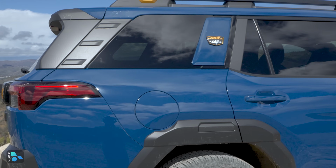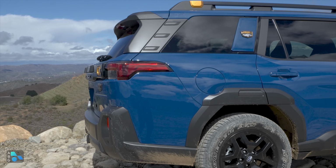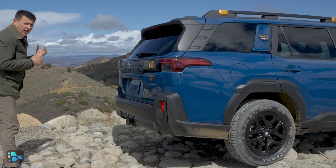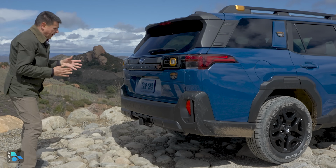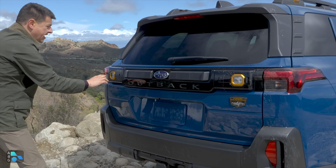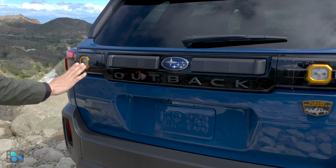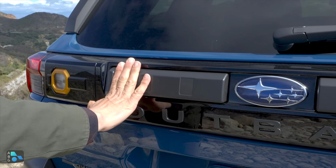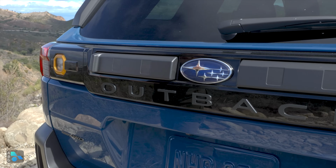We're practically blowing away on the top of this hill, but finishing out the Outback Wilderness is the rear end design, which has also been changed versus the rest of the Outback. See back here, instead of that big light bar running across the rear, we get what they're calling gear rests. And if you come in close, they actually have a little side to them. That way, if you put your snowboard or your skis or whatever on there, they won't slide off. It's just somewhere to rest that.